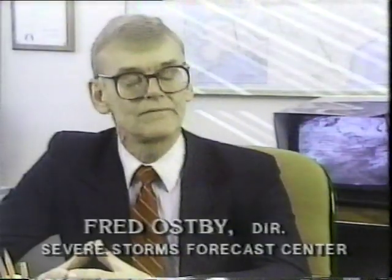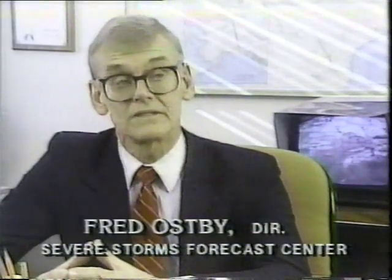Out of the 100,000 thunderstorms that occur yearly, only 10,000 produce severe weather. Out of these, only 1,000 produce tornadoes. Most of the tornadoes that occur in the United States are small and not very significant. So maybe you might have 25 tornadoes all year long that are significant.